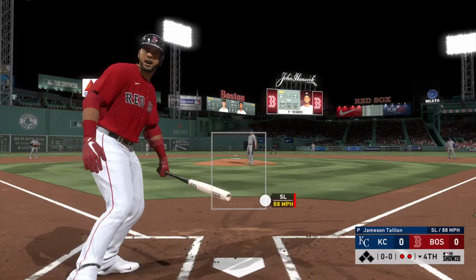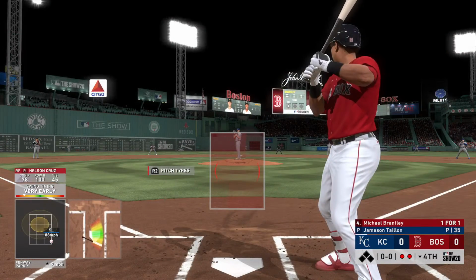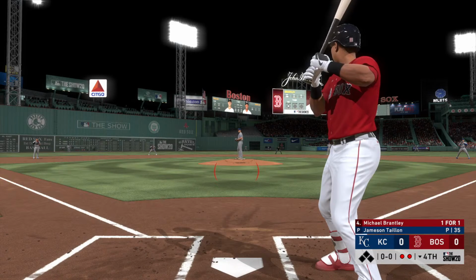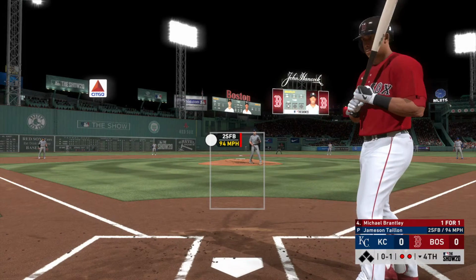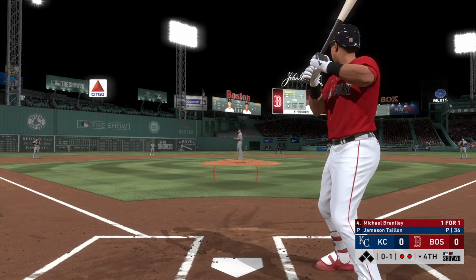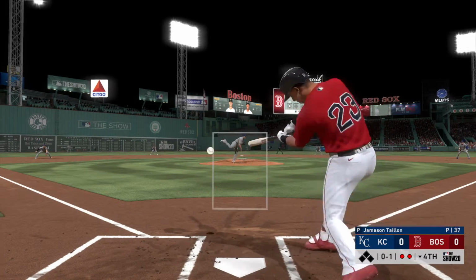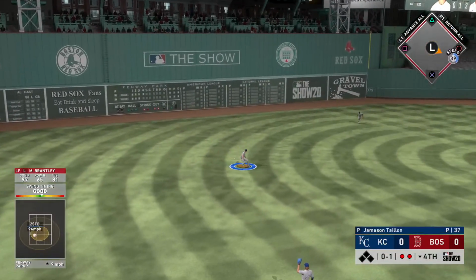And a half-hearted attempt that time, but they'll say he broke the plane, and that's out number 2. The left fielder, number 23, Michael Brantley is in with 2 away now as he looks at a called strike 1. The windup and the 0-1. Line toward the alley in left center. Oh, and he misses it.